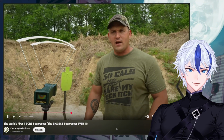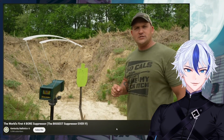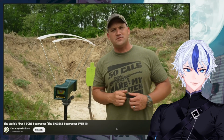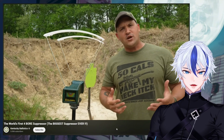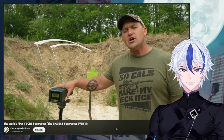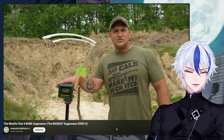But I think that's very interesting. We're gonna shoot subsonic 4-bore rounds at this steel target. Normally, I can knock one of these things over, so I'm very curious to see how much power we're still putting out with these subsonic rounds. And just to prove that these are truly subsonic, we're gonna shoot over this chronograph. Now, this magical device will measure the speed of our bullets and doubles as an error code scanner for my monster.